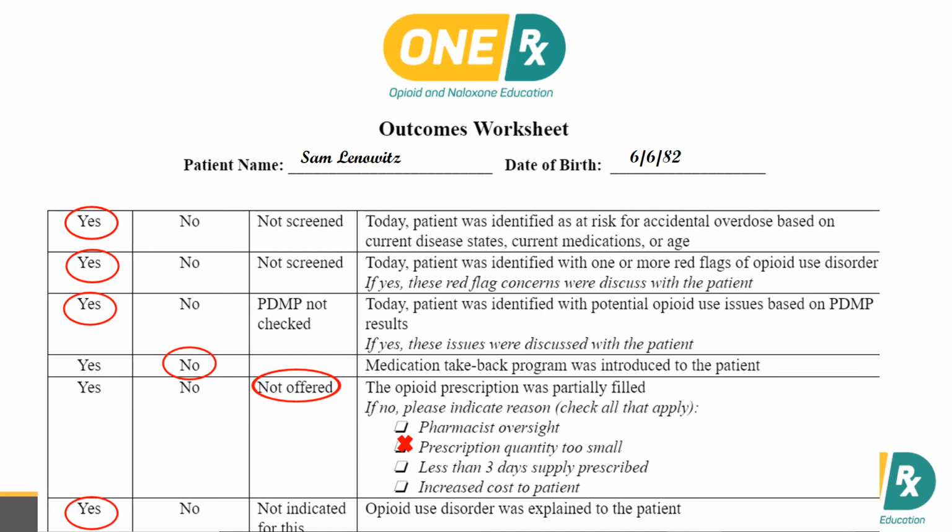So I indicated that yes, today Sam was identified as at risk for accidental overdose, and that yes, he was identified with one or more red flags of opioid use disorder. And yes, that he was identified with potential opioid use issues based on the PDMP results. No, I did not introduce the medication take back program with Sam. It was not offered because I felt the prescription quantity was too small.